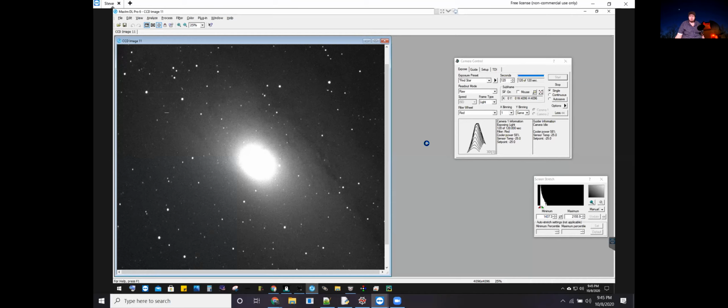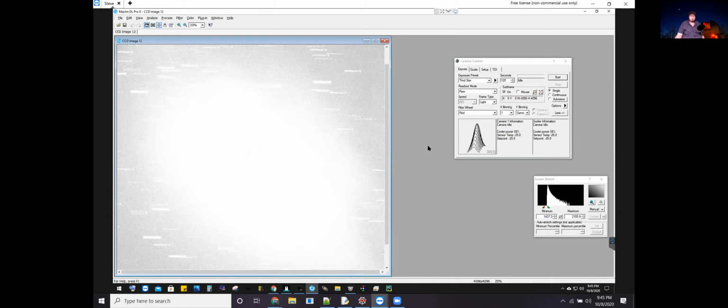And that should be our last view of the night. And then we will call it a night. Oh, our telescope jumped again. Look at that. We're going to have to do it again.